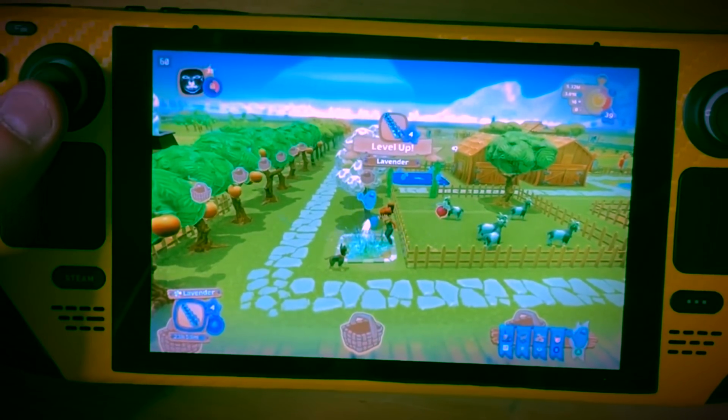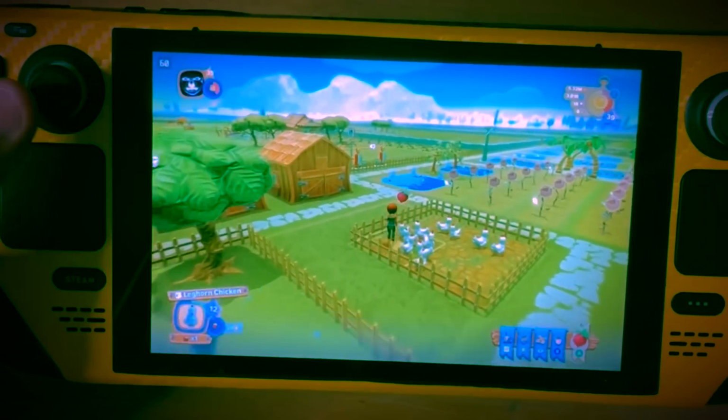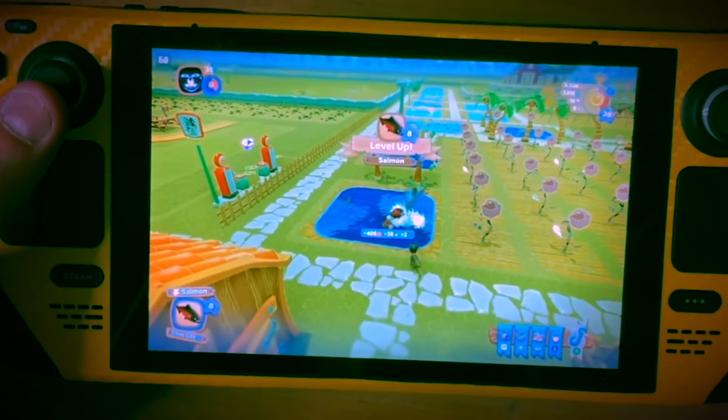Every building that you build adds to the stats of the farm. You get more storage or the ability to sell a certain item that you have to craft or whatever, and it's just absolutely fantastic. The graphics are great. The performance is pretty darn good.